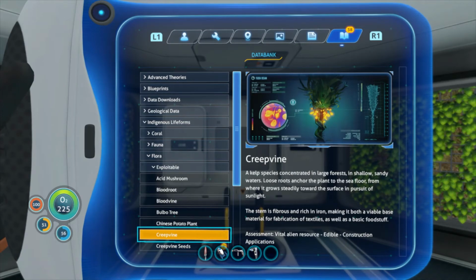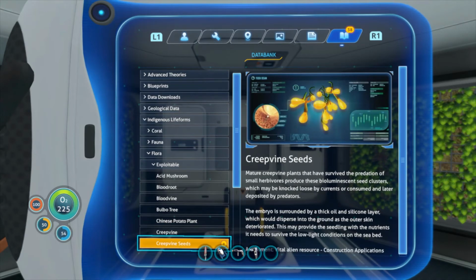Creepvine. A kelp species concentrated in large forests in shallow and sandy waters. Loose roots anchor the plant to the seafloor, from where it grows steadily towards the surface in pursuit of sunlight. The stem is fibrous and rich in iron, making it both a viable base mineral for fabrication of textiles as well as basic foodstuff. Assessment: vital alien resource, edible, construction applications.